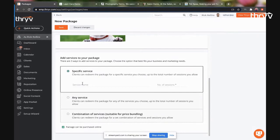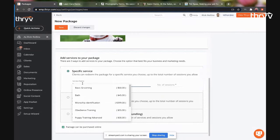So for a specific service, this is something where you can pick one service and do multiple sessions of it. So say I wanted to drive someone to purchase multiple grooming services, and I just wanted them to buy like a monthly pass. I have a miniature schnauzer, so I go and get him groomed every 2 months.